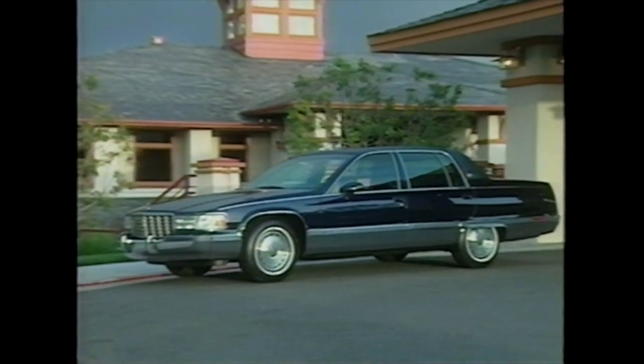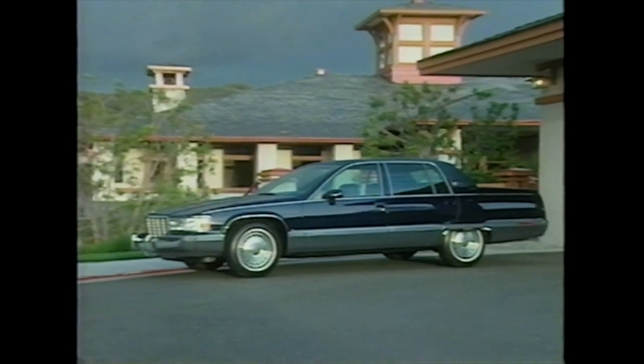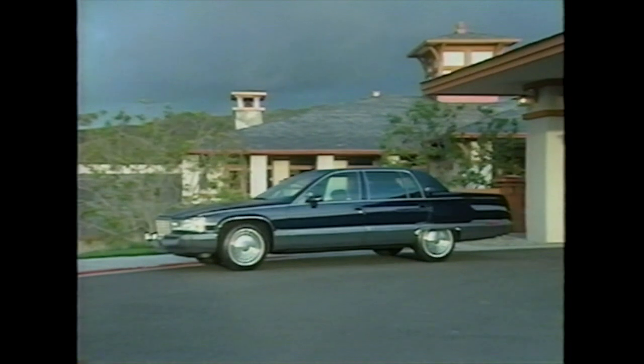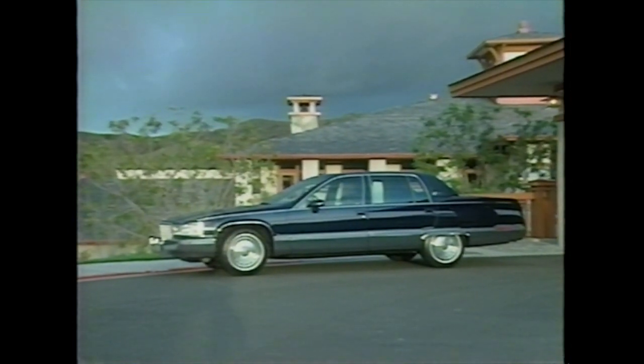The 1993 Cadillac Fleetwood, the new look of luxury, with new comfort and convenience features. The industry leader, bigger, roomier, with more comfort and value for today's large luxury car buyer.